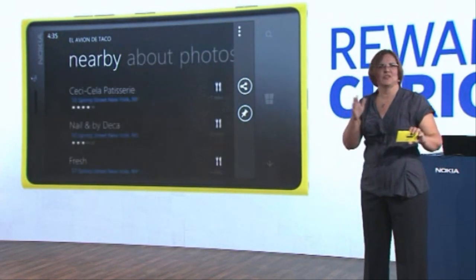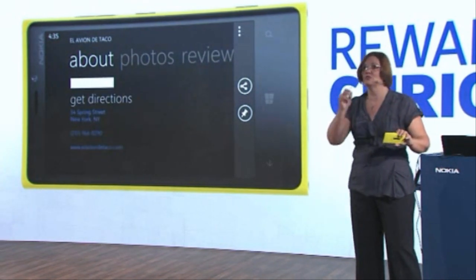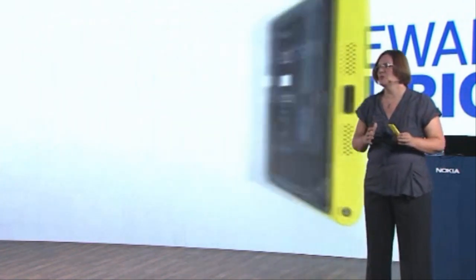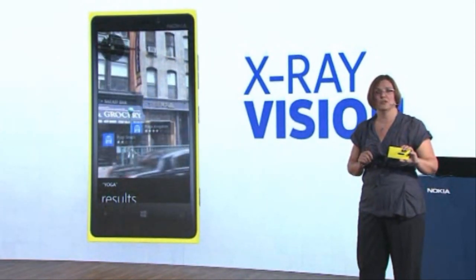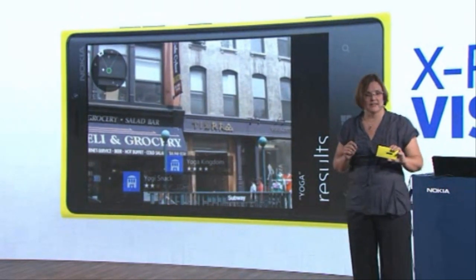And if you like the sound or the look of it, give them a call to see if they have a table just before you walk in the door. It's a much more intuitive and human way to explore your surroundings and discover hidden gems even in the city that you know and love. But Nokia City Lens is only the first application to use this approach. Nokia Maps will also get augmented reality.